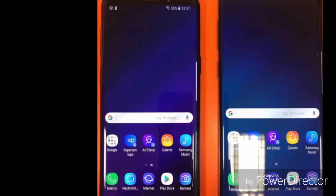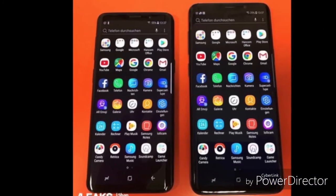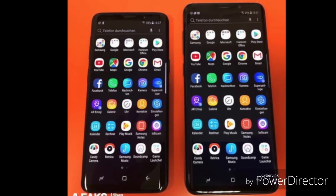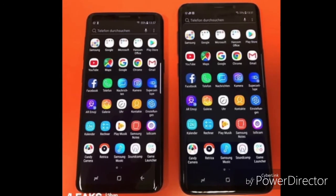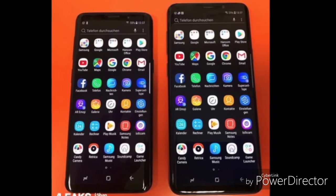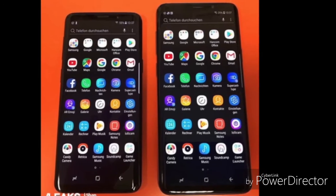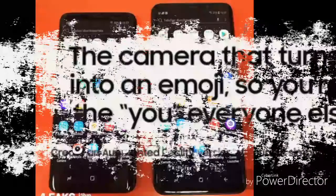And if we take a closer look at the apps here, now we can clearly see that S9 and S9 Plus both are going to have 2 new applications. One is the AR emoji application, and the other one is the super slow-mo mode. So these will be really good things.